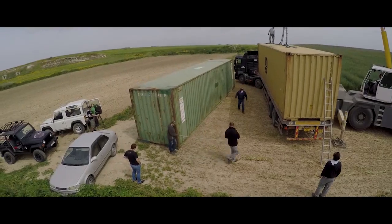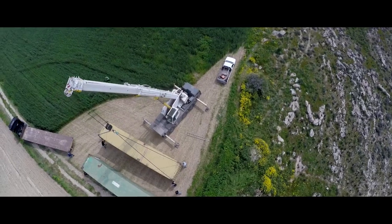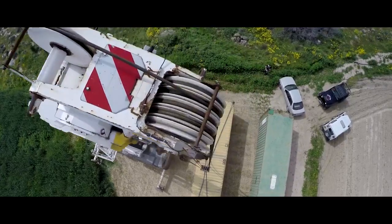Point number one for the Cypress Legion run. As you can see in the background here, we're progressing quite quickly. Today the containers were delivered. They're starting to be unloaded by the construction crew. Obstacles will start going up today.